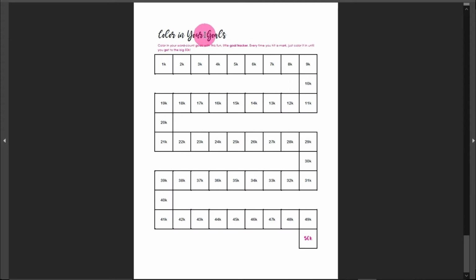And I actually got this idea from YouTube. I saw a YouTuber with it and I thought it was really amazing, and it feels like a fun game. It's color in your goals, so if you're someone who loves to color, you could use this page and basically color every time you hit one of these word count goals. And how I think you use it is, if you've reached the 2,000 word count goal but you're not exactly at 2,000, you're probably at 2,300, you could color in the 2,000 box, and so on.